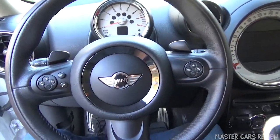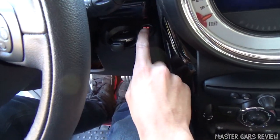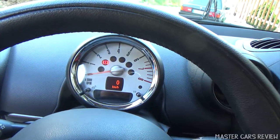Now, let's start the car up. As we said, this beautiful key, you just put it in the slot right here, put your foot on the brake, and then press the button to go.